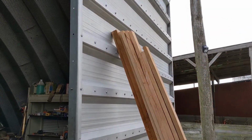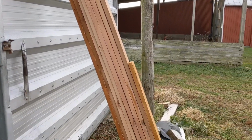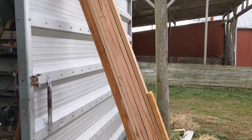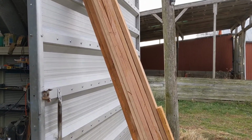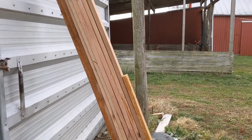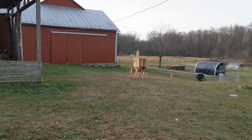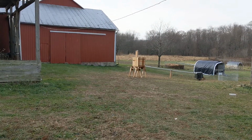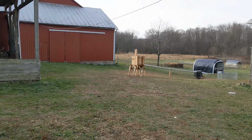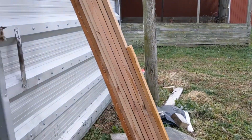Well, I've gone through, cut the additional uprights that I'm going to need, along with a few of the additional boards that I'm going to need for the framework. So those are ready. And the smoker, can't really see it very well from over here, but it is going. Seems to be holding up okay at the moment, so I'll just be keeping an eye on that. But this is what I'm into at the moment.